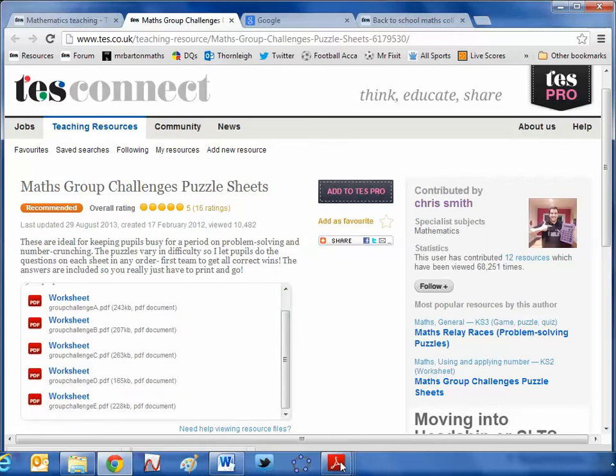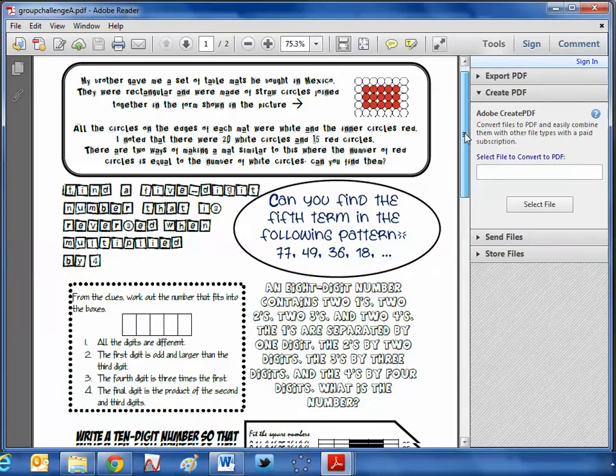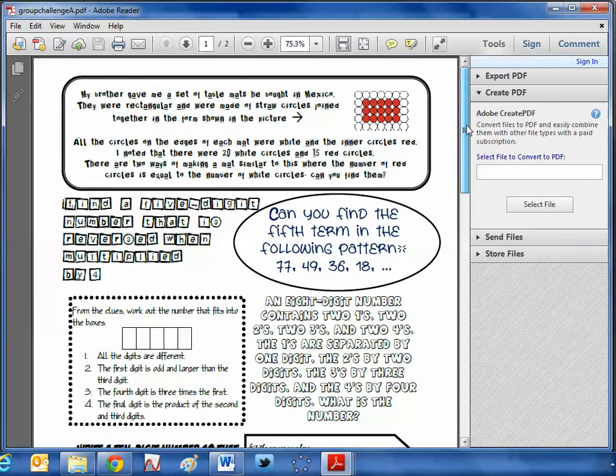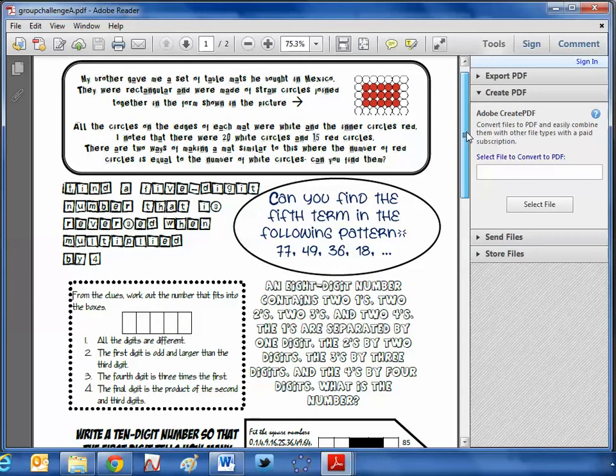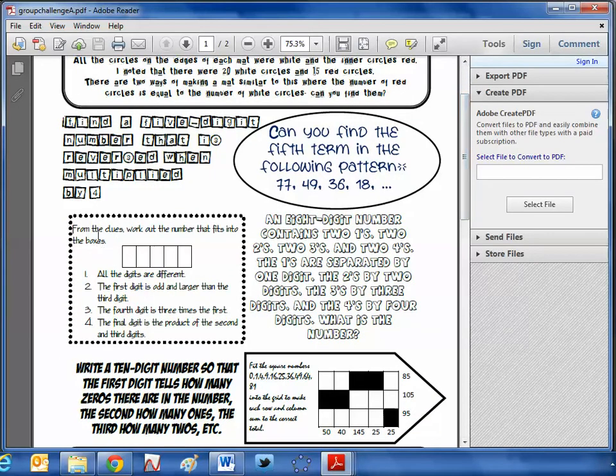There's 5 of them and they all come in nice little PDFs. And they look like this. Each one contains one A4 sheet of questions, but they're not your usual GCSE questions. They're fun, challenging, engaging puzzles. So I like this one here. From the clues below, work out the number that fits into the boxes. All digits are different. The first digit is odd and larger than the third, and so on.